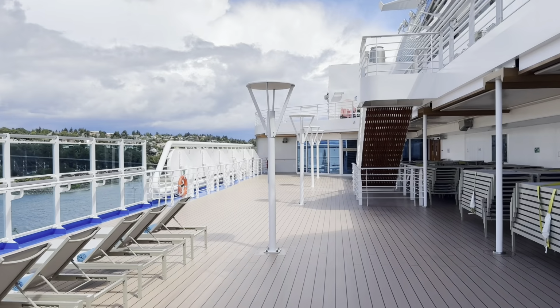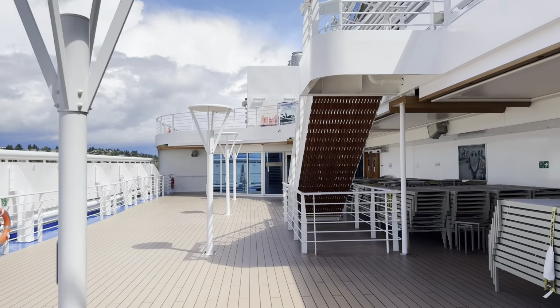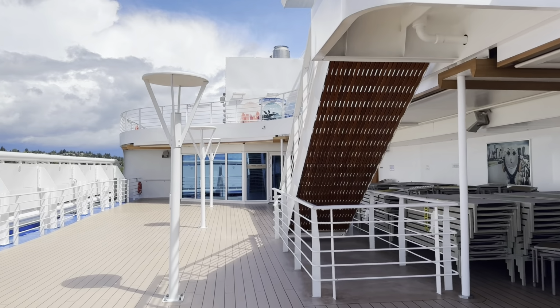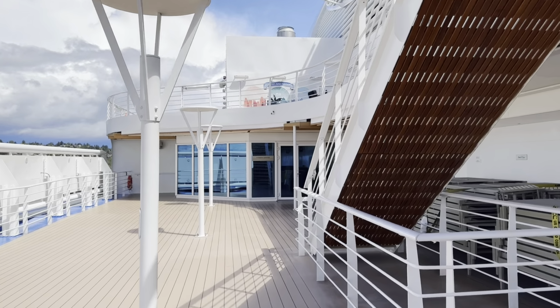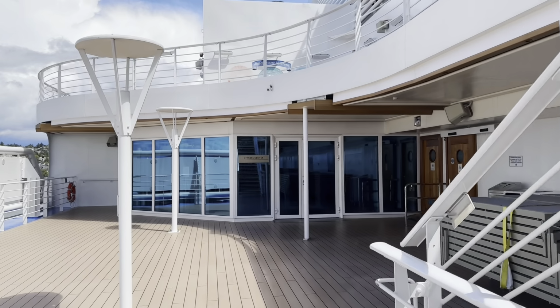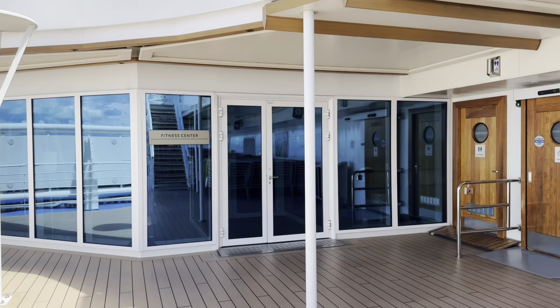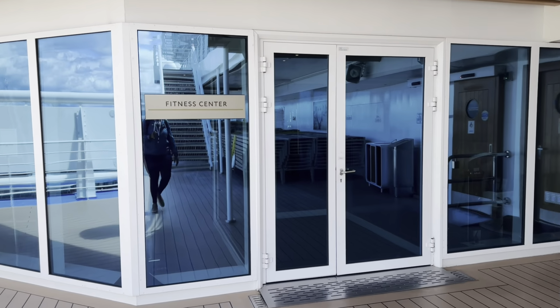So right now we're on deck 17, one deck above the Lido deck, which is deck 16, and we're headed toward the fitness center. We're going to see what this is like. I will be working out at least 3 times during this cruise. Brought my workout gear and I plan to use it. So let's get in and check out the fitness center.